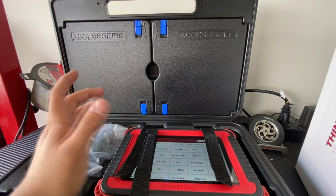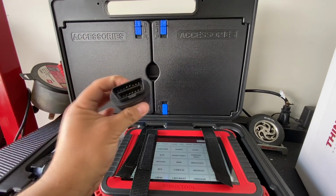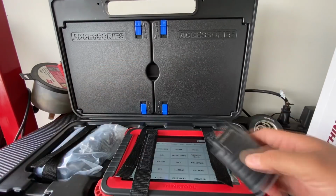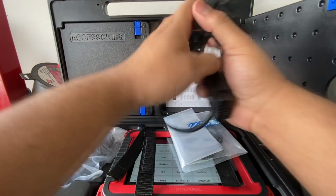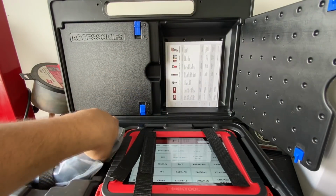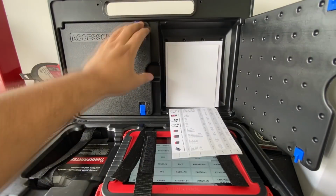Okay, so looking at the case that it comes with, we have these accessory doors here. Hoping that they have something that we can use, maybe like an extension or something for this Bluetooth dongle here. So let's take a look at what this thing comes with. Oh, okay, nope, those are not gonna work for us. Nope. What is this? Like BMW connectors. Nope.